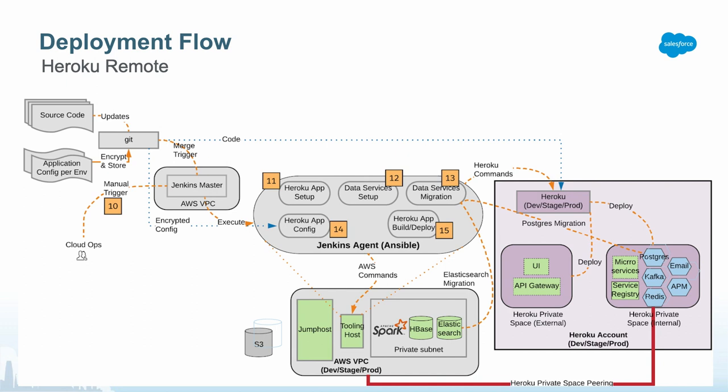Other apps that wanted to use it could connect to it as well through the configuration. But we would have one actual app that's managed and in charge of the add-on itself. So that's what 12 and 13 here on the slide are. These are the processes for deploying, upgrading, and migrating data using the data-specific shared app during the deployment process.